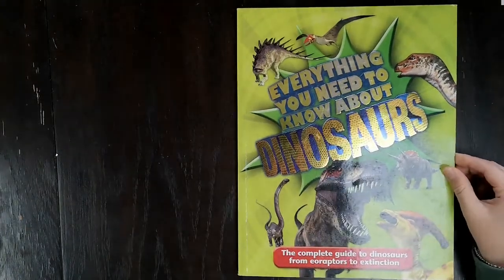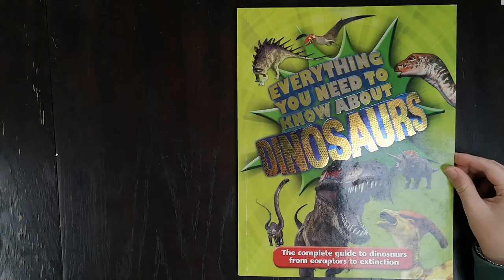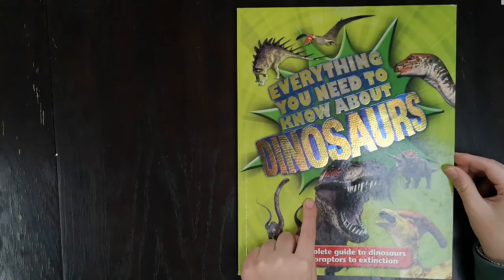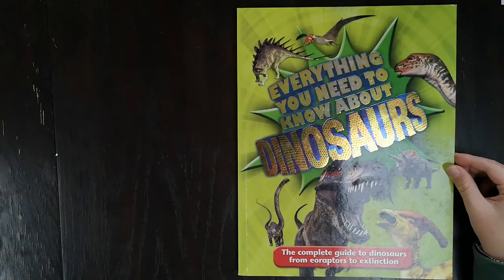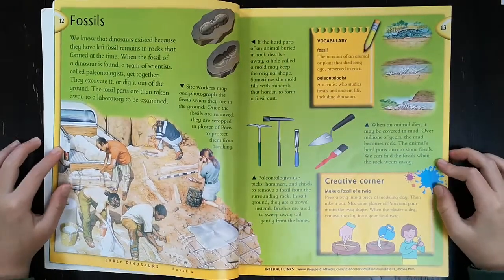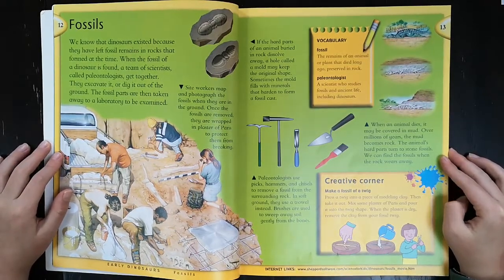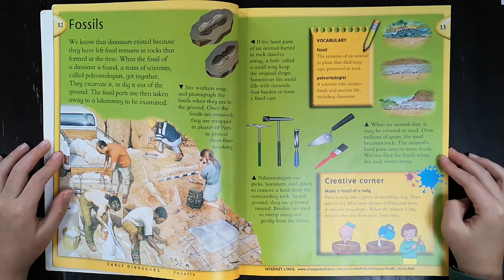Everyone. Today we will continue reading this book about dinosaurs. The book's title is Everything You Need to Know About Dinosaurs. Fossils. We know that dinosaurs existed because they have left fossil remains in rocks that formed at the time.